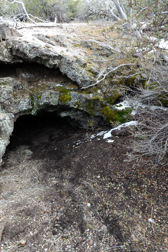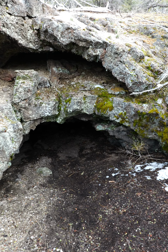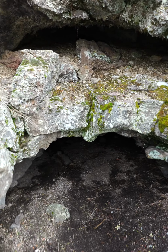Okay, I'm at the upper level, the west entrance to Caldwell Ice Cave. See if I can get my camera rig going. There we go. The battery's almost dead on the light, but I'm gonna keep using it until it dies.